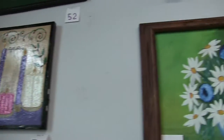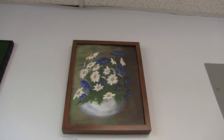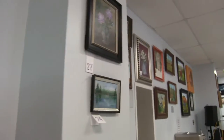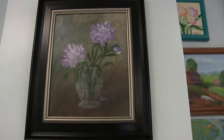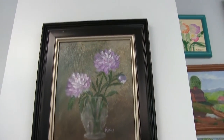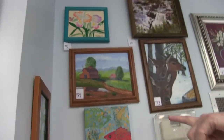And some of them are really good artists. Well, most of them are. They're unique in their pictures that they do. And these are paintings. They're not photographs. There's one here in this corner. So if you see something that Dennis is filming here, that's the clock. Right here's a picture of a flower.